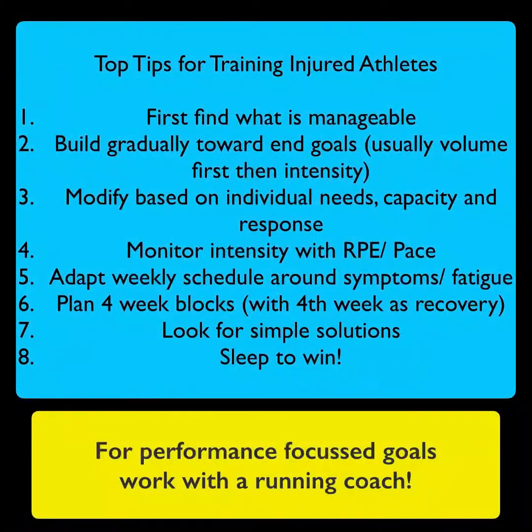So it's a simple thing, but get people used to scoring their sessions out of 10 in terms of effort and check that they're roughly where they want to be. A lot of very well motivated runners will push themselves hard in every session, and they don't necessarily need to do that. So we want to check in with that and use RPE as a way of monitoring intensity.